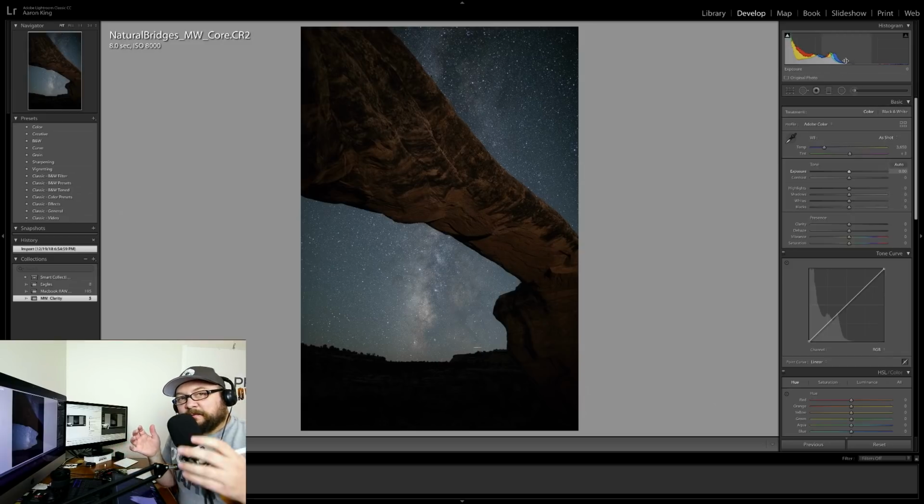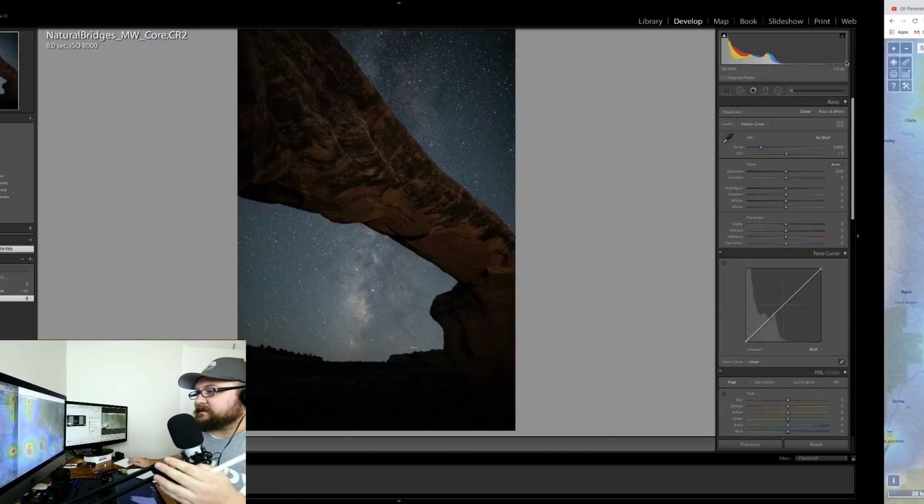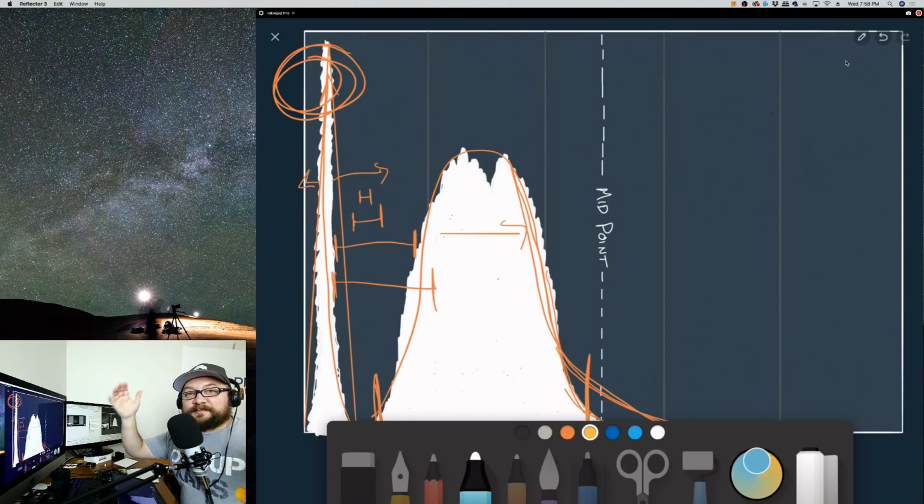So the histogram is your best way to do it, but if you're light painting, make sure you do the histogram before you light up anything, and you'll see this histogram. You can expose for it as long as your core is up in the air and you have that section of sky that you're focusing on, and you don't have so much.